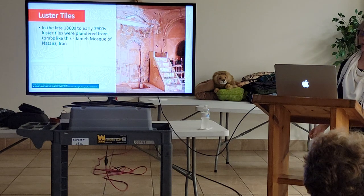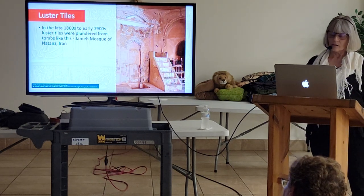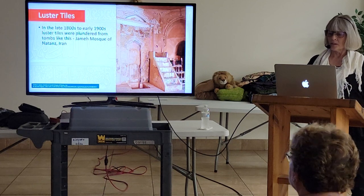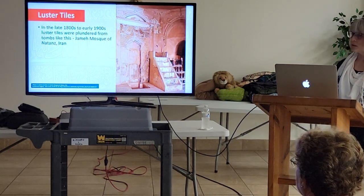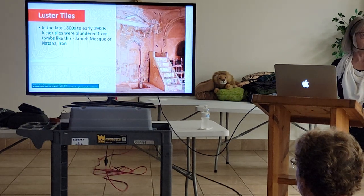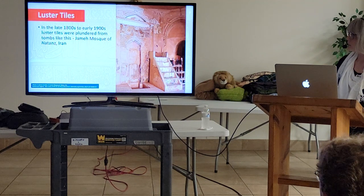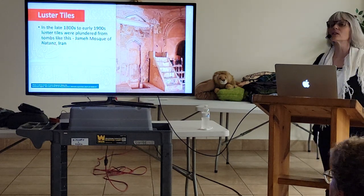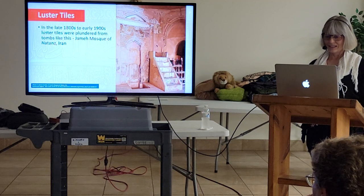In the late 1800s to early 1900s, luster tiles were plundered from tombs like this. This is a mosque in Natanz, Iran. How are you feeling about this right now? Wow. I don't feel very good about it either. I had to look at that for a long time. Just think how the Iranians feel.